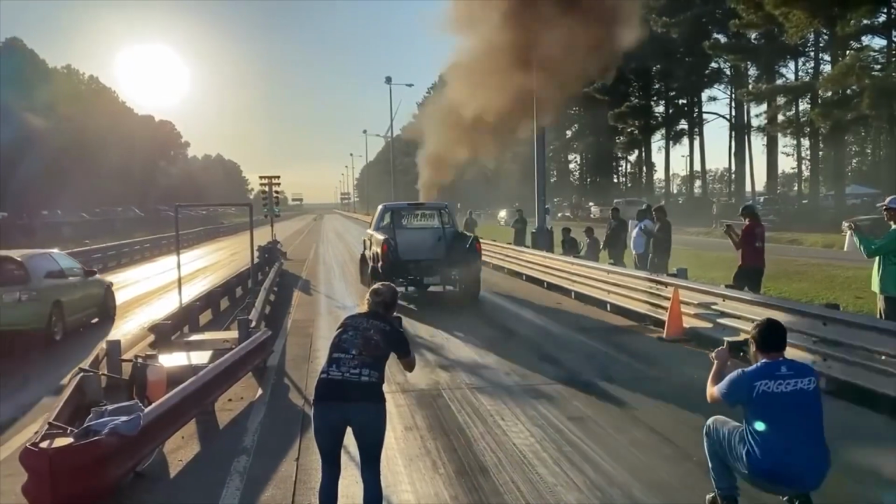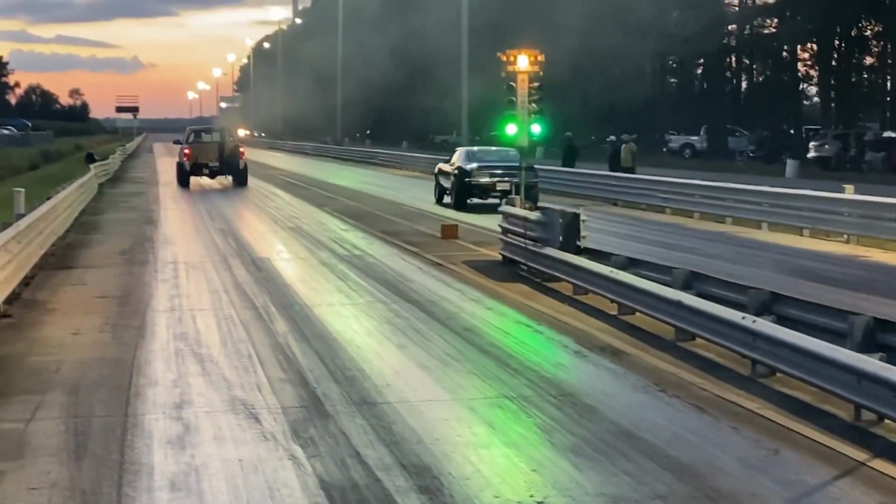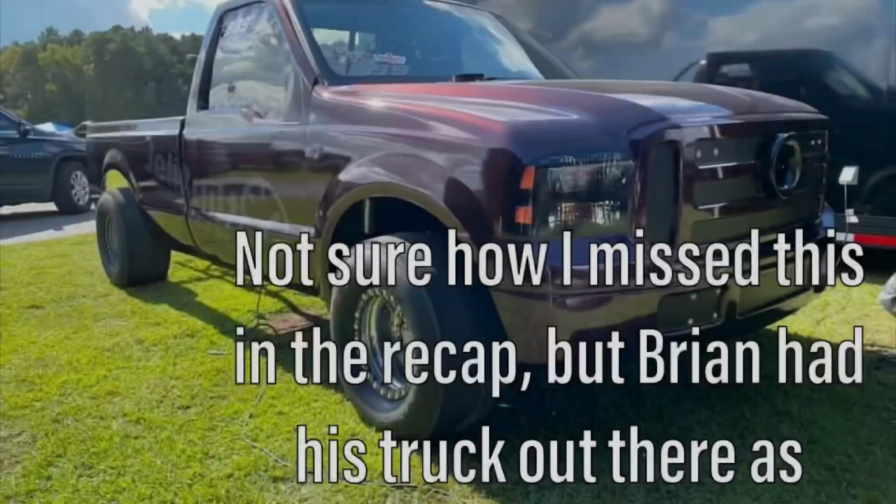As per usual, Buddy had his truck out there, and in an attempt to slow it down, it keeps going faster. I think he was running like 570s tonight or something like that, so it was moving on out pretty steady. Brent had made some changes on his Duramax, and unfortunately it is going a little faster too, so now he's in danger of breaking out, so he's got to slow it down just a touch, but nothing too bad.